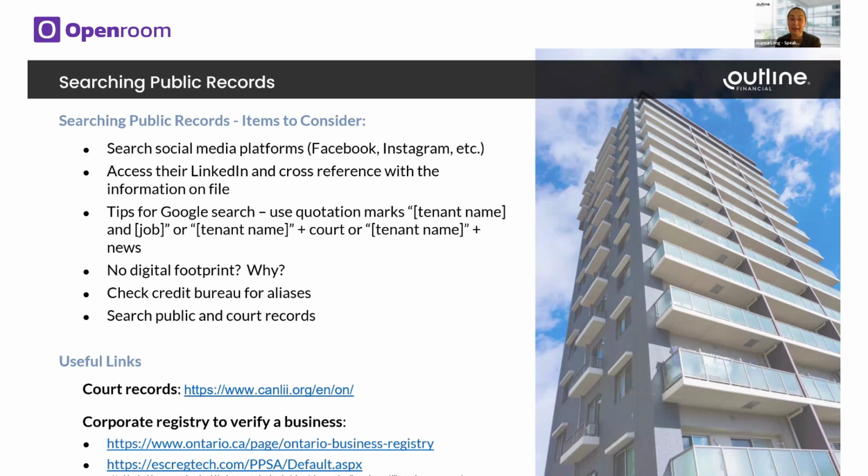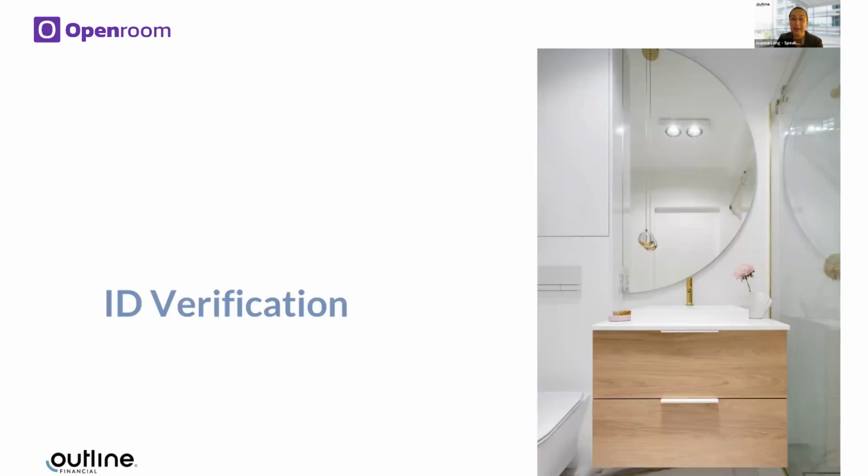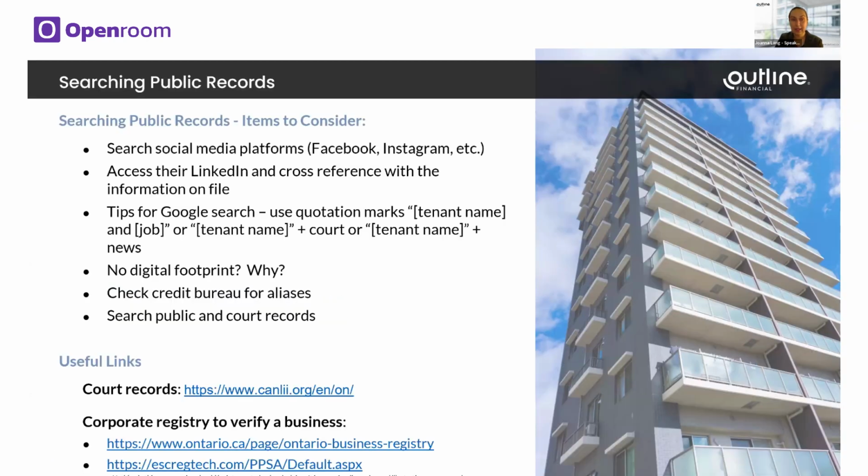The other big thing that you need to look at is if there is no digital footprint. That's usually a big telltale as well. If they don't exist on the internet, you also want to know why. Sometimes people have their histories expunged for whatever reason. Again, it could be perfectly fine. They just don't want to be on the internet.